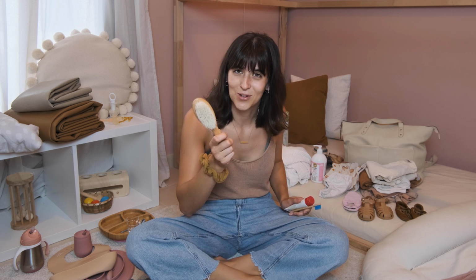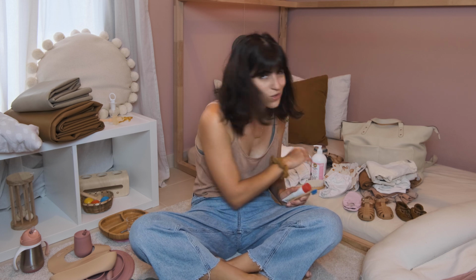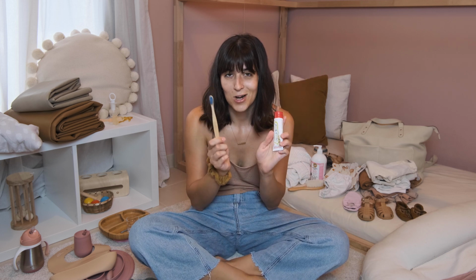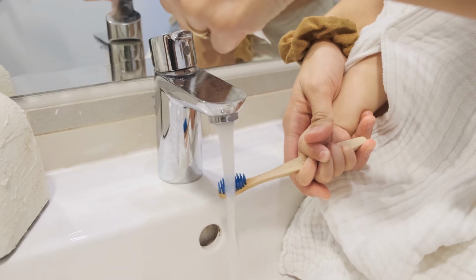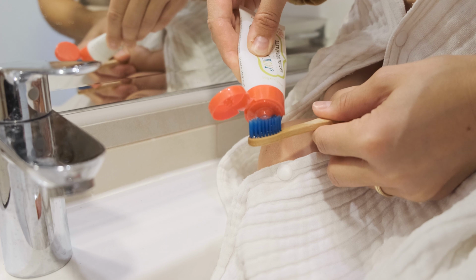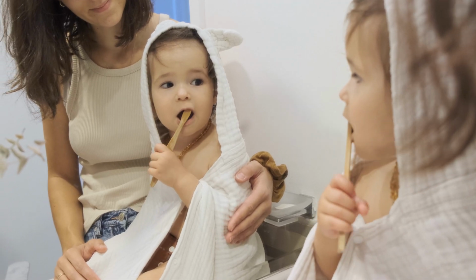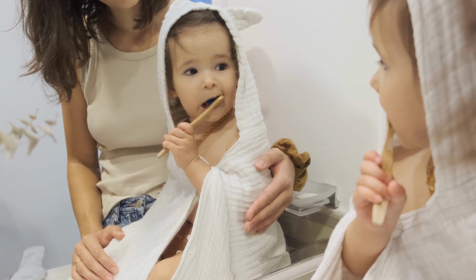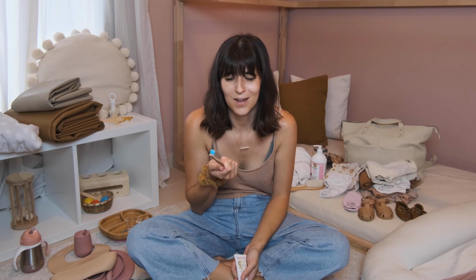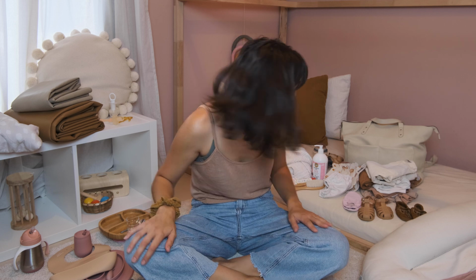We have her brush for after bath time, and she has quite a bit of hair. So we've had this since she was a newborn. Definitely an essential for you. Toothbrush and toothpaste for when they get their teeth. Freya got her first tooth at 9 months old. So this little toothbrush and Jack and Jill toothpaste, which is a natural toothpaste. This toothbrush was actually just given to us as a freebie, so I can't tell you where this is from. But I'm sure there's plenty of great toothbrushes on the market.